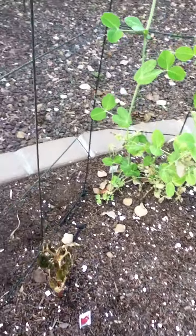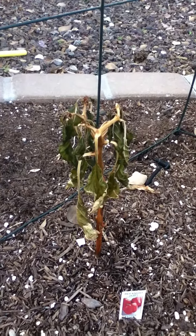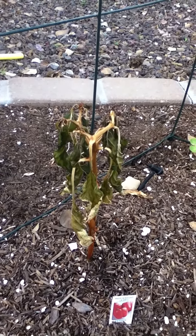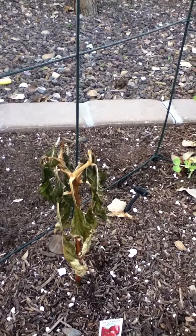Unfortunately, I've lost quite a few. I did have a red pepper plant. That is it now. It is kaput. So I'm going to have to pull that, and in a few weeks we'll be replanting.